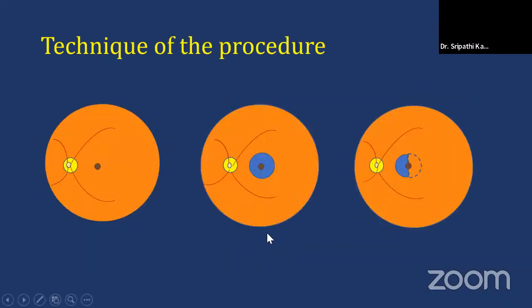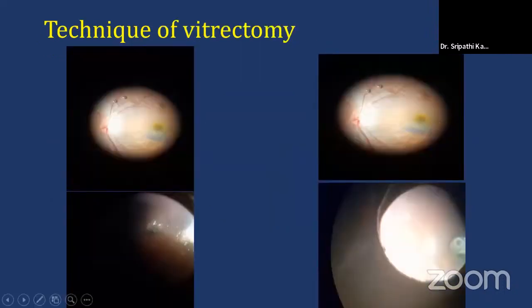So this was the technique wherein I predominantly stained the entire ILM with brilliant blue, did a limited quadrant temporal peeling, and then inverted that entire flap on the fovea. I did not do any kind of papillomacular bundle area flap. I just did a temporal flap and closed the entire area with it. This is the picture you see here. So this was the flap.